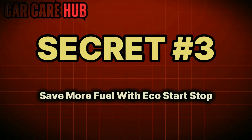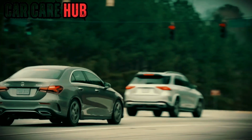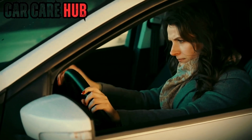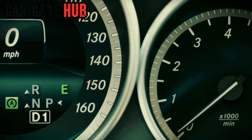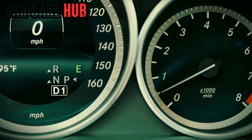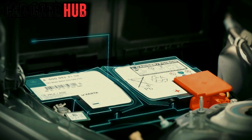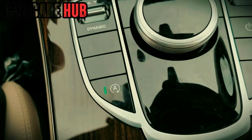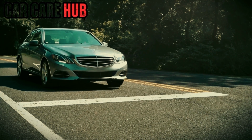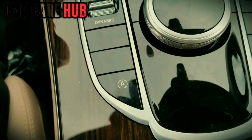Secret number 3, save more fuel with Eco Start Stop. That moment your engine shuts off at a red light isn't a problem, it's Eco Start Stop doing its job. It cuts fuel waste during idle and restarts instantly when you lift off the brake. The system uses reinforced components designed for thousands of daily cycles. In city driving, it can improve fuel economy by 5–8%. Stop disabling it out of fear. Leave it on and watch your fuel savings add up.